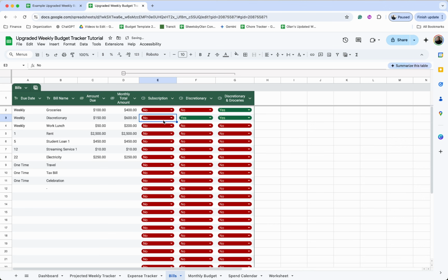Groceries is yes. And subscription, we want that to be no. Work lunch is discretionary, so we want that to be included in both the discretionary and the groceries, as well as the discretionary. We don't want any of these to be included because these are mandatory. We can't cut those if we lose our job or whatever else.